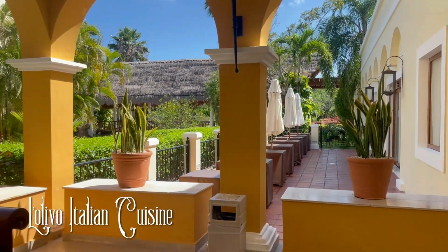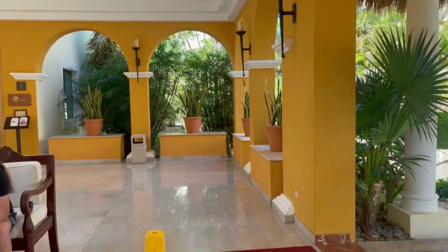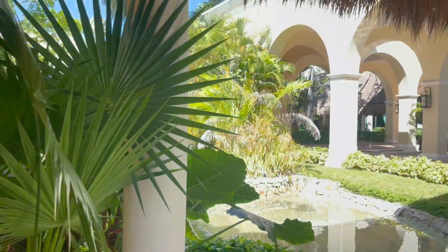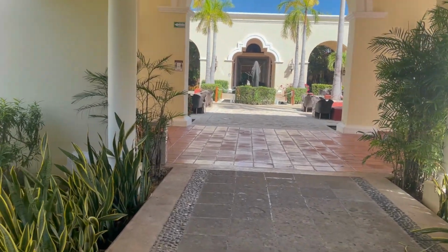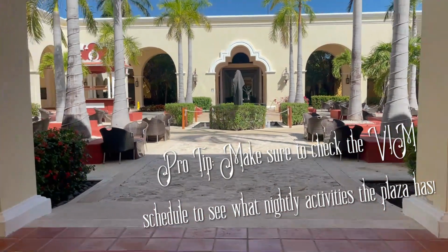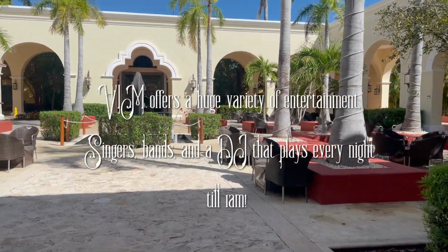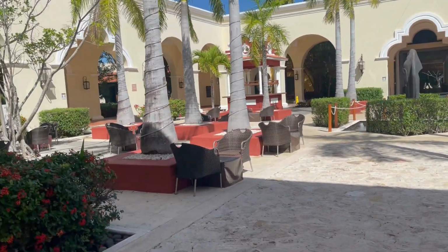That is the Italian restaurant. Over there is the Asian restaurant. This is the plaza area where everybody comes in the evening, and the bar is over there. The Imperial Band plays here, and they often have other programming out here as well. There is a DJ every night after the Imperial Band if you want to stay up and party.